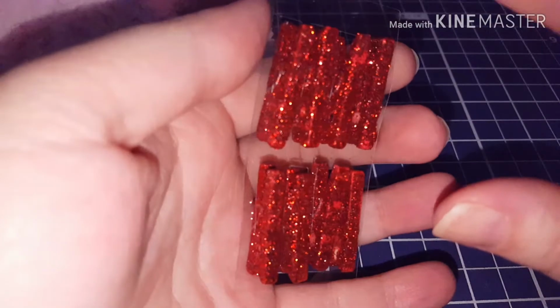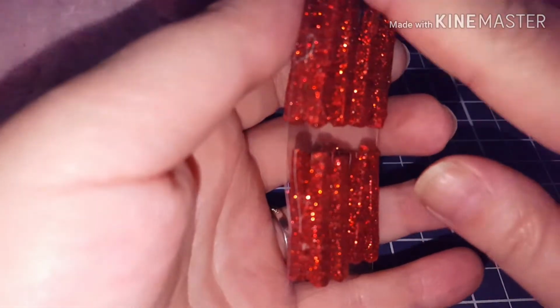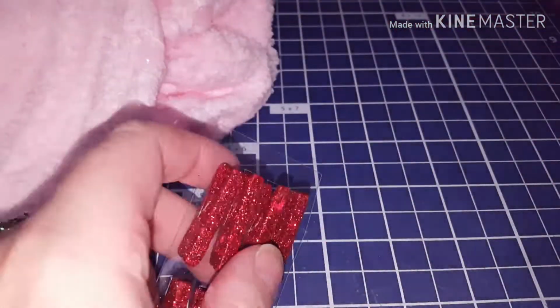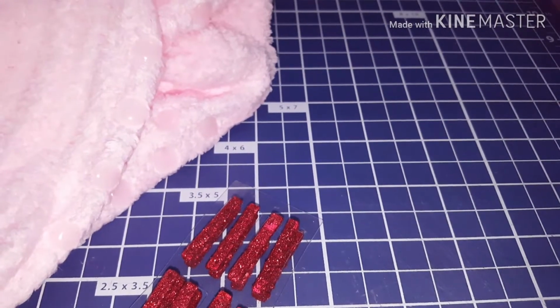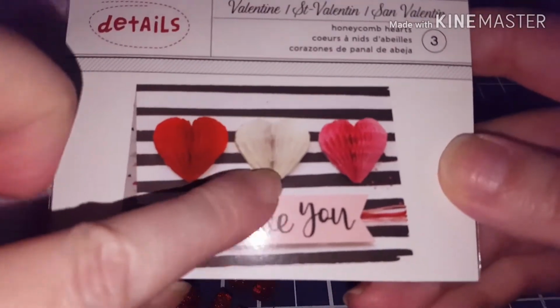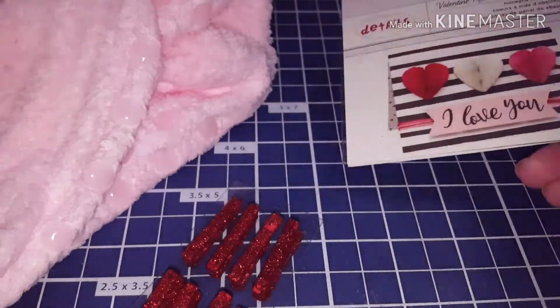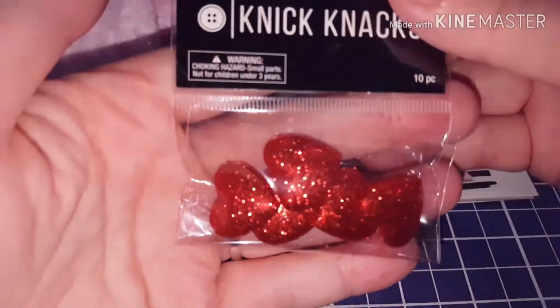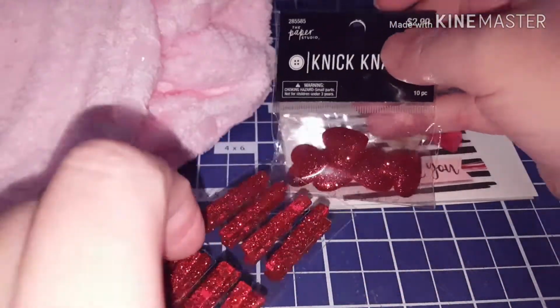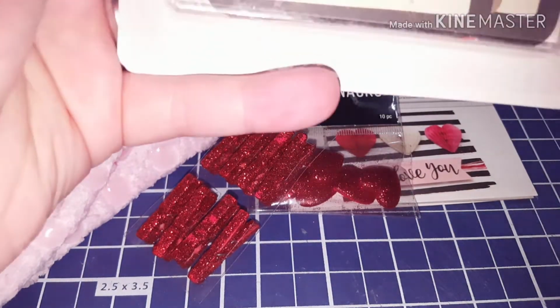These super cute mini clothespins. I almost said paper clips. They're not paper clips. Mini clothespins that are covered in gorgeous red glitter. Super cute. These are really neat. They are little honeycomb hearts. How cool is that? Oh, there we have some red glitter heart buttons. This was a Valentine's Day themed swap, so we sent each other Valentine's Day themed things.